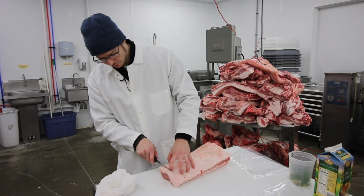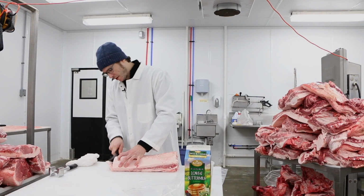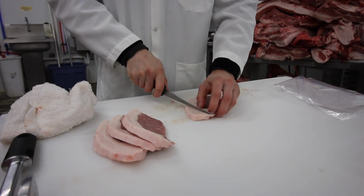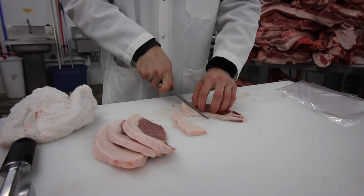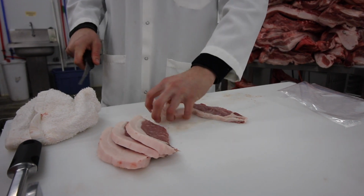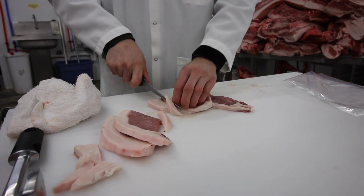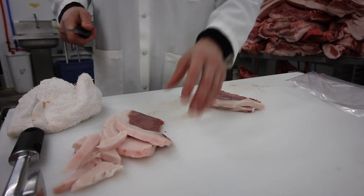So we're gonna cut this into little medallions. Just thin slices. You can see the intermuscular marbling. I will remove just some of this exterior fat. And we don't throw anything away. Everything will go into sausage. We'll render fat out for lard. But it's a really nice high quality fat, so it'd be a shame to throw anything away.